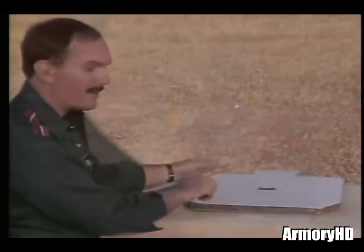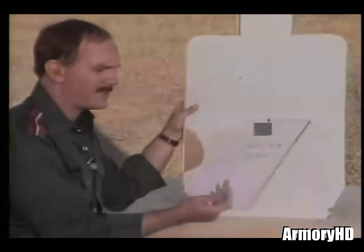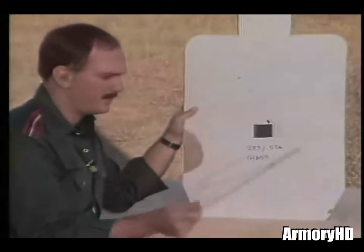This is the glass we shot through. The glass was placed at about a 20-degree angle. Behind at about 8 feet were the targets. This is a standard plate glass that you'd find in any store window.